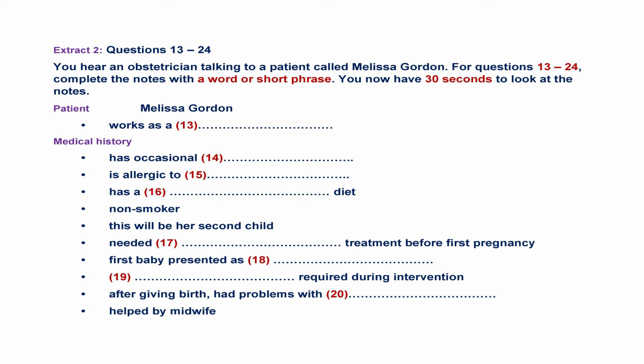There were no major problems during the pregnancy itself, but it took me quite a time to fall pregnant the first time. After having various tests, I was given some fertility drugs. Oh, what were they called? It's on the tip of my tongue. Never mind, it'll come back to me. This time, though, I didn't need any help.